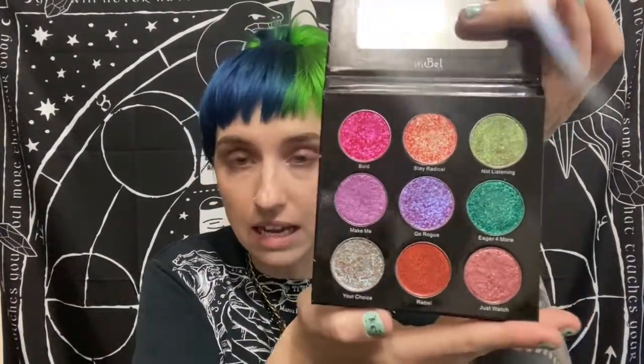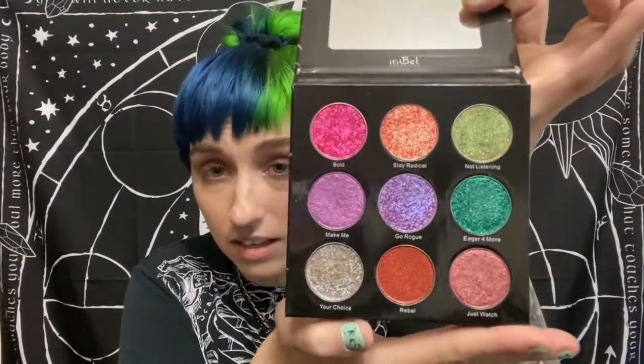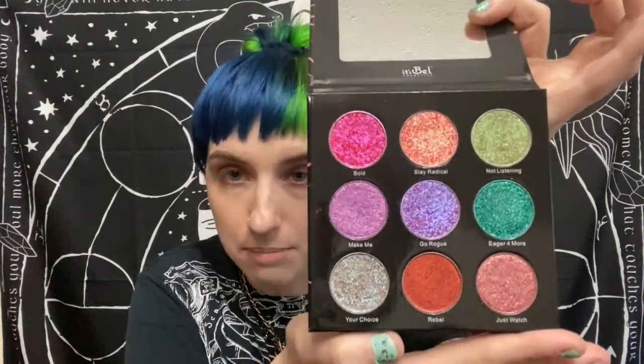I don't think I have anything like these in my collection, so I'm really, really happy that I picked this up. Obviously, this isn't a palette that you'd want to use by itself just because there are no mattes in it, but I think if you have a collection which is mainly more basic palettes, something like this is really cool to have on hand, because then you do have those fun pops of color if you want to reach for it.